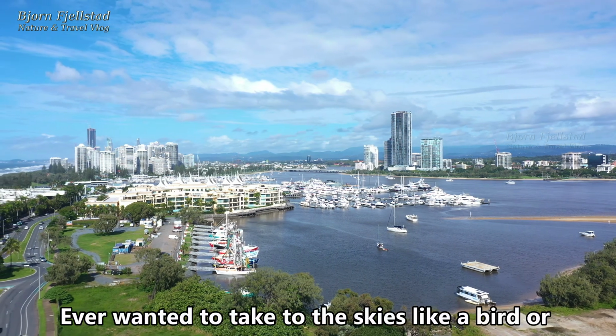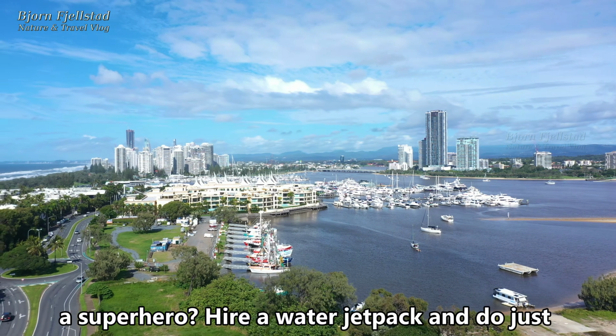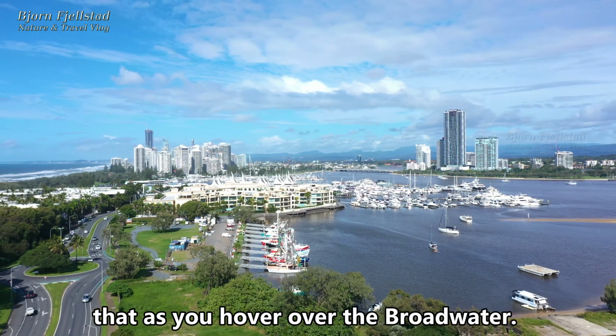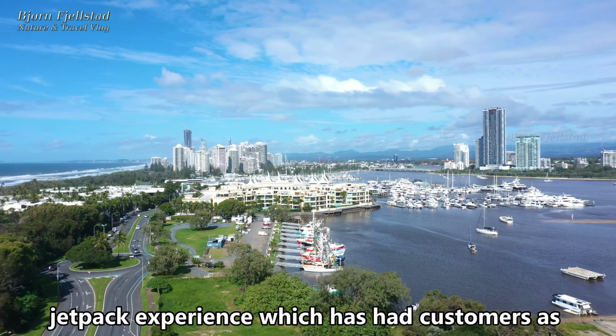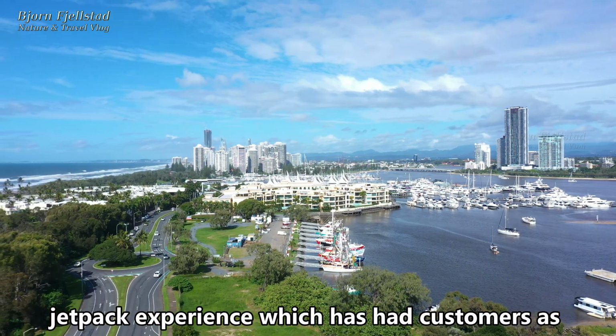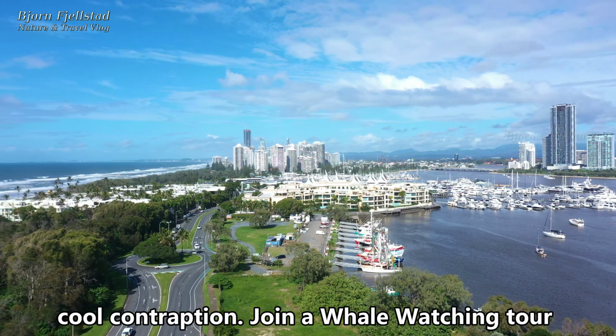Ever wanted to take to the skies like a bird or a superhero? Hire a water jetpack and do just that as you hover over the Broadwater. In Main Beach you'll find the Gold Coast's only jetpack experience, which has had customers as young as 7 and as old as 83 enjoying this totally cool contraption.